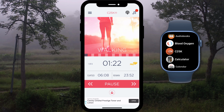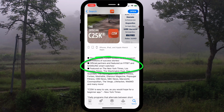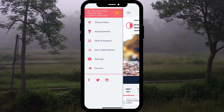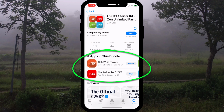The only downside to this app is that you'll need to have your phone with you because the accompanying Apple Watch app is only available on the premium subscription. For my Android friends, the app also supports Fitbit and Samsung smart watches. Other than that, there's a community forum where you can seek advice, inspiration, and share your achievements. Once you're comfortable running 5K, you might also be interested in trying out the other apps from the developer for running 10K all the way up to a full marathon.